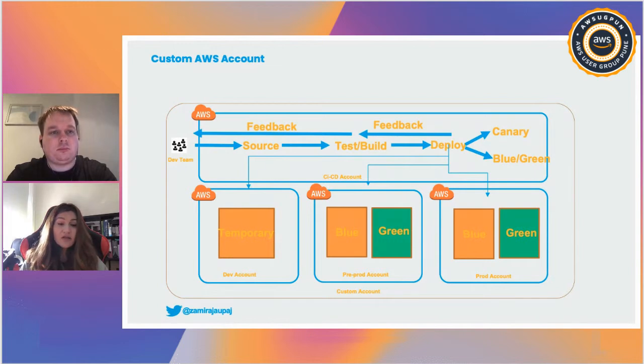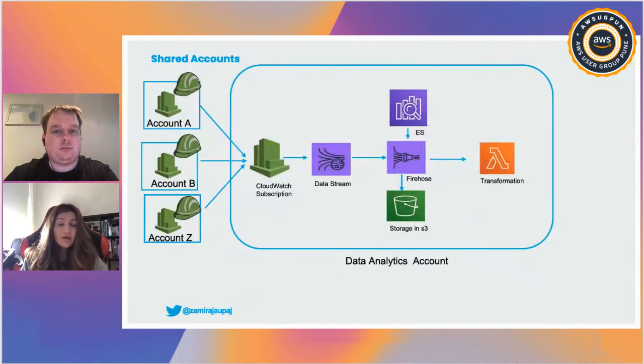and ensure especially the logs are shipped and collected in the logs account for security and for auditing or operation perspective, all of this stuff. And also we added a new AWS account for analytics purposes, data analytics.